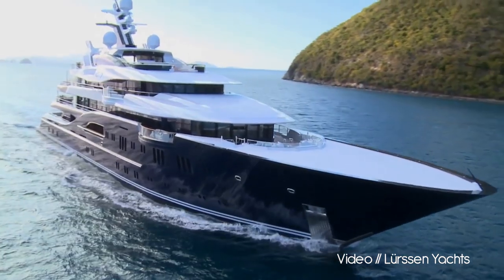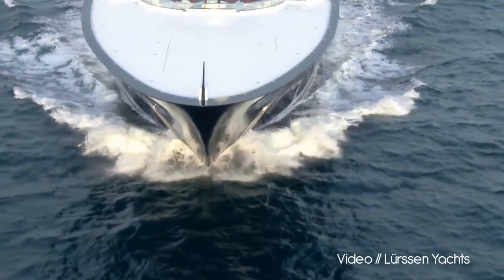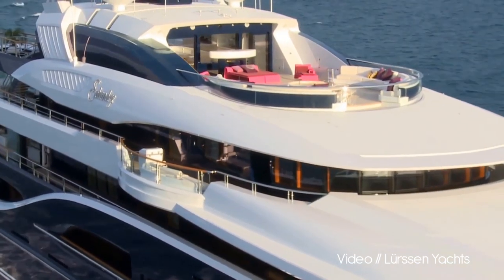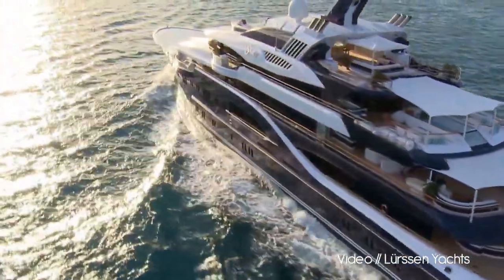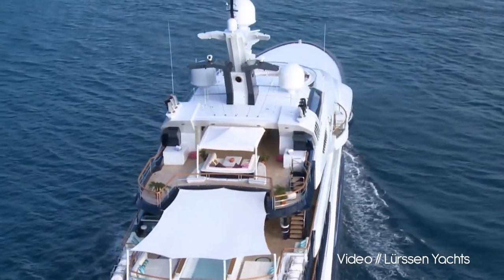That is the amazing 85-metre Lürssen superyacht Solange, that's coming to the end now of a maintenance and refit period so that it can go back out in plenty of time for the summer season. Solange is actually on the charter market, so it's especially important that the work gets carried out on time.